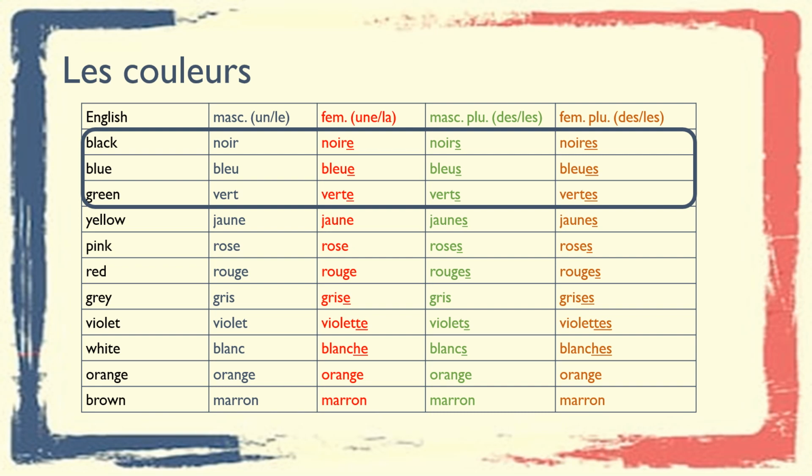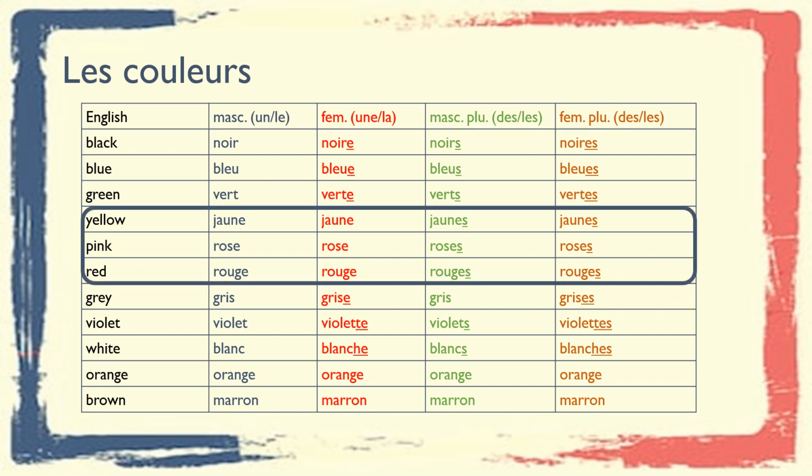However, unfortunately, we don't always follow the rules in French. Take a look at this second group. Here, the masculine is as it stands, but there's an E at the end of each word. This would then make adding a second E for the feminine uncomfortable, so we don't. The masculine plural adds an S in the usual fashion, and the feminine plural, rather than adding ES, just adds an S to the existing E.